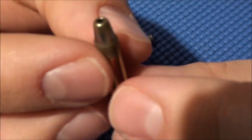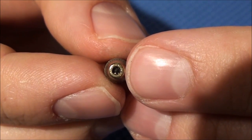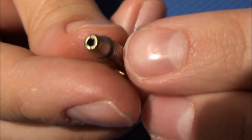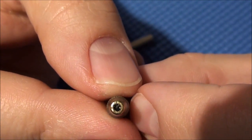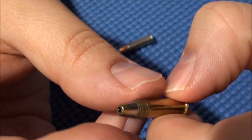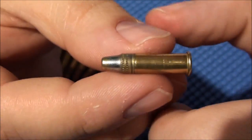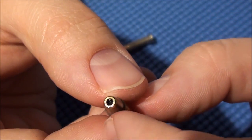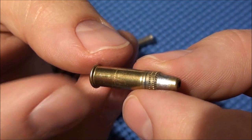I've noticed that a lot of these come with a wax plug in the hollow point, and I think that's what the bullet is lubed with. Not quite sure, but it does have that wax stuff. So sometimes I just go through and pick out the little wax plug that comes in it. It's kind of an ugly looking bullet, but I've seen some good tests done with this, and it has pretty good expansion and whatnot. So as a self-defense load, that would work pretty good.